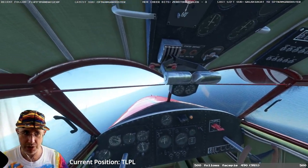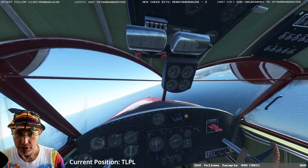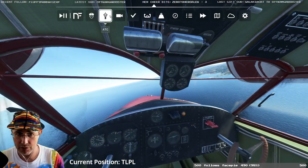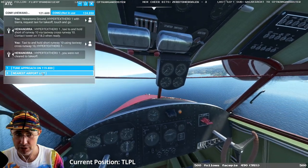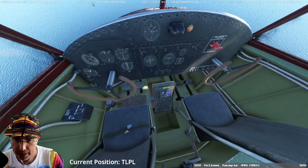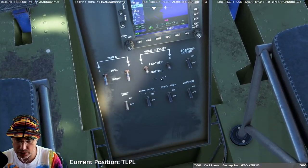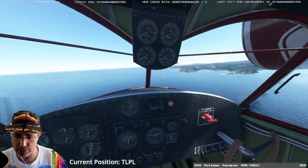Mort says, anyone know how to turn the damn ATIS off? I think you click on it and you tune to something else. I managed to. There's this thing down here. I don't know if that has the radios. I haven't looked at any radio thing.